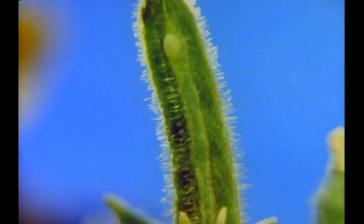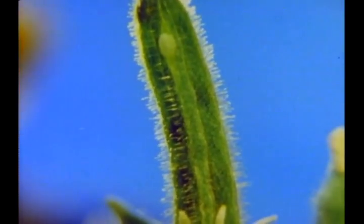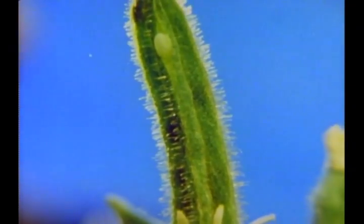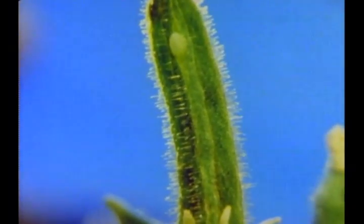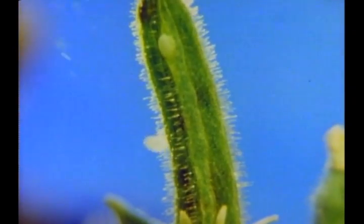Under tremendous pressure, the outer layer splits violently, squeezing the seeds through slits in the fruit at speeds exceeding 30 miles per hour. Life is literally shot into the world.